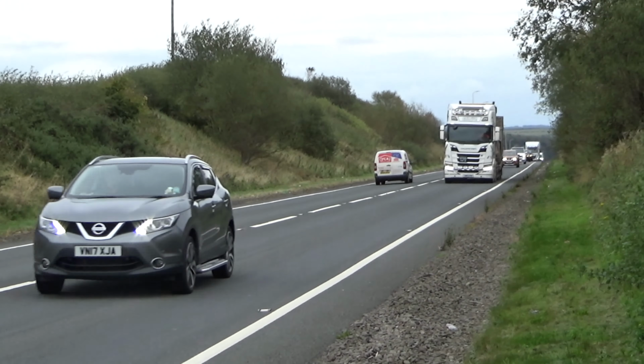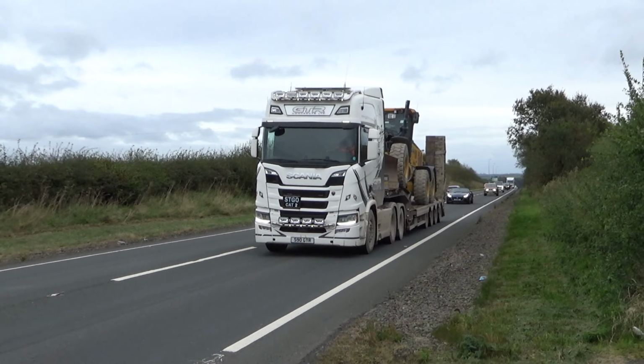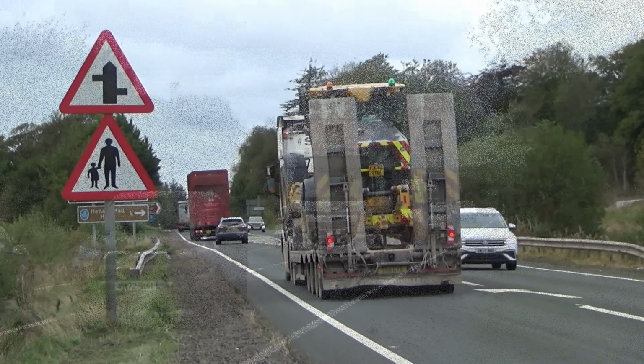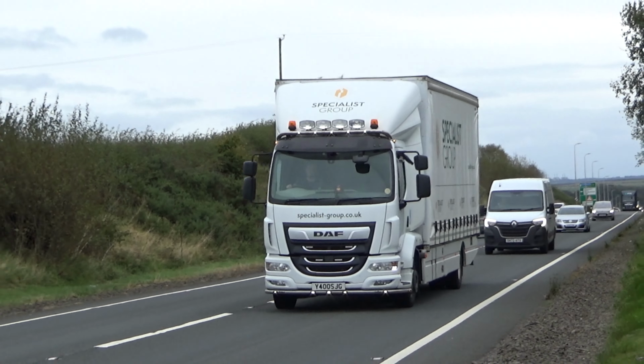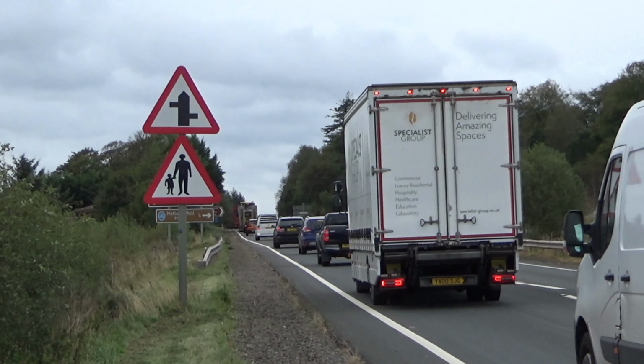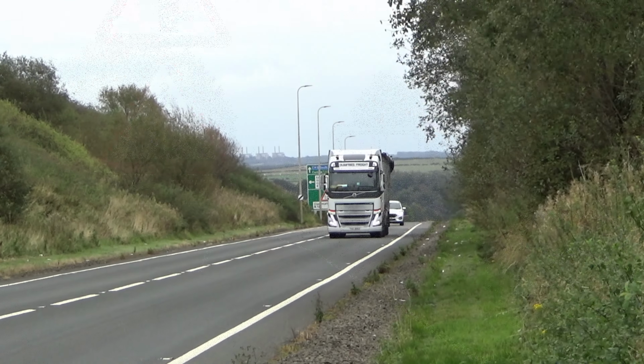Royal Mail double deck heading up to the boat. I think if I'm correct, all the lost or unclaimed parcels go across to Belfast. Or at least they did at one point, so always a fair selection of Royal Mail trucks heading up to the boat. Coming back, of course.